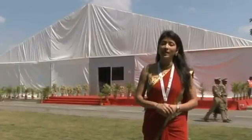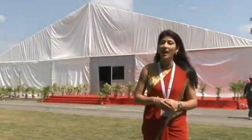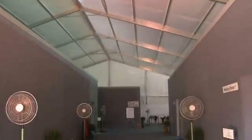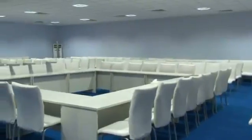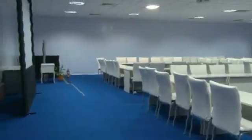And now we are in front of the European Union tent. It is a 1,000 square meter business facility with workstations, meeting rooms, reception area and food court. Up to 250 delegates can work simultaneously within this facility. It is fully air conditioned, weatherproof, pillar free German structure. It is also fully Wi-Fi with plug-and-play office equipment.